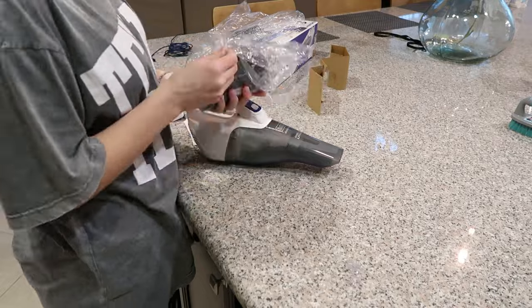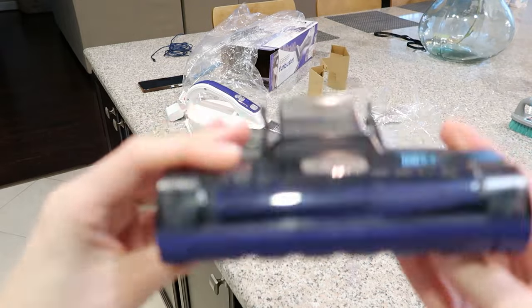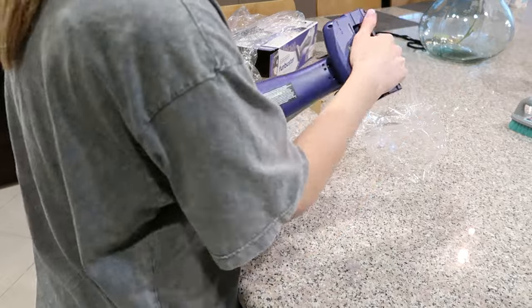So I'm just getting everything set up. I think I got it for about like $50 at Walmart. And yeah, so far I am absolutely loving it. I have tried it out on multiple couches and the stairs.